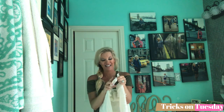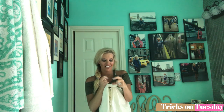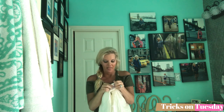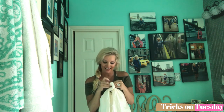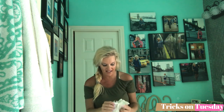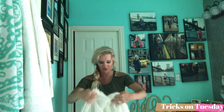A really good friend of mine in Houston taught me this. She gave me a scarf and showed me how to do this, or I maybe gave her a scarf. I can't remember. But Elena, thank you. She taught me this. And I've done this with a lot of cool scarves. This is a Chanel scarf that a friend of mine gave me. So it makes it super cute.